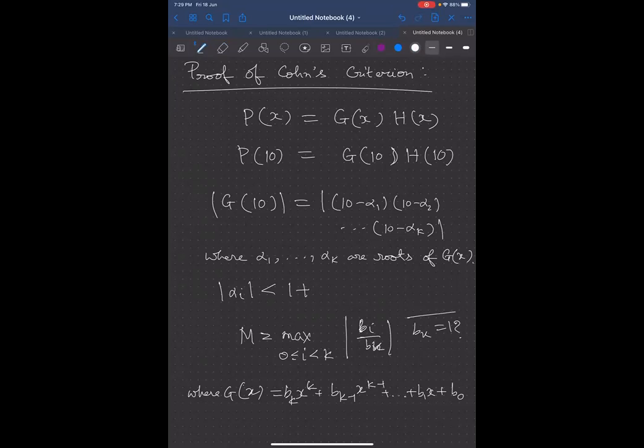So think about this. Suppose bk equals 2, then are we done? Then this maximum should definitely be less than what? 9 by 2, isn't it? Yes, then we are done. Why? Because then this is less than 9.